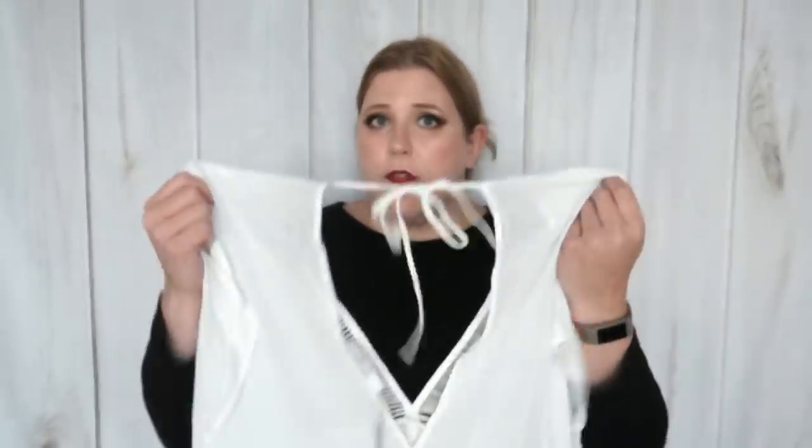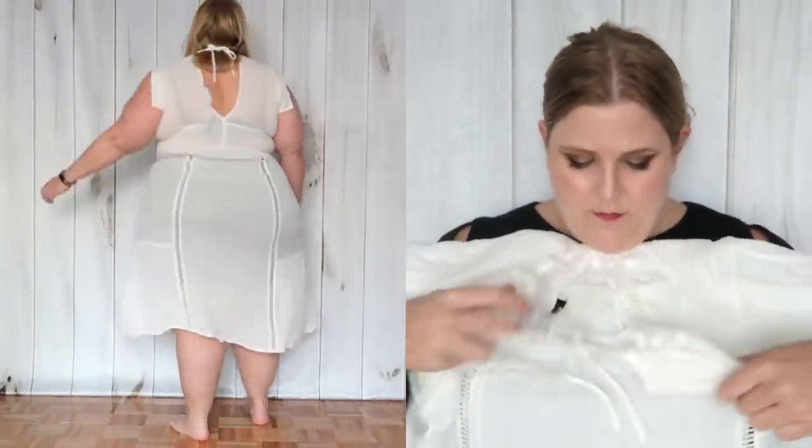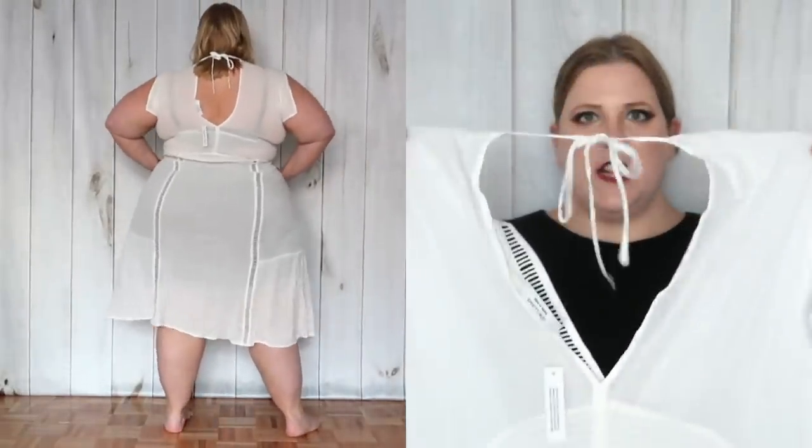And I saw this and I was like, okay, I need cover-ups. I'm doing a swim lookbook while in Miami. So this is a white gauzy fabric, like a cheesecloth fabric. It's got a waist that is ruched or smocked, and then the neckline is tied in the back and it's a little bit oversized. And then you've got some nice lattice style details in the front.